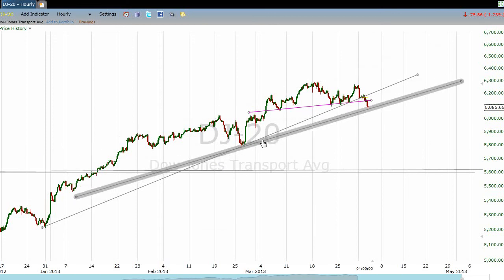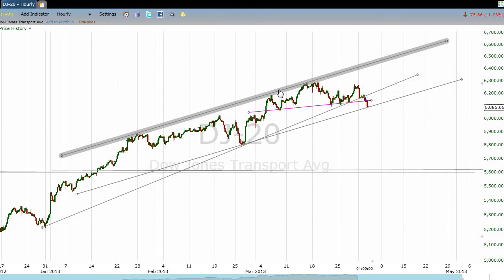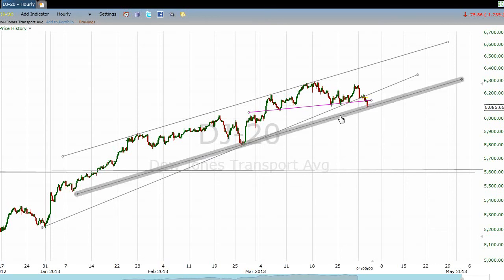And that is, we could be looking at a channel where these would represent the top and bottom line. But the problem I have with that is we still have this head and shoulders looking formation up here that should end up taking this bottom line down.